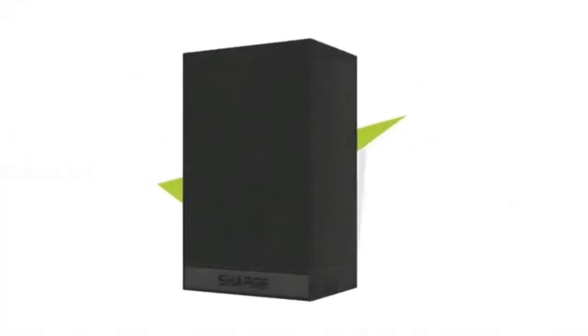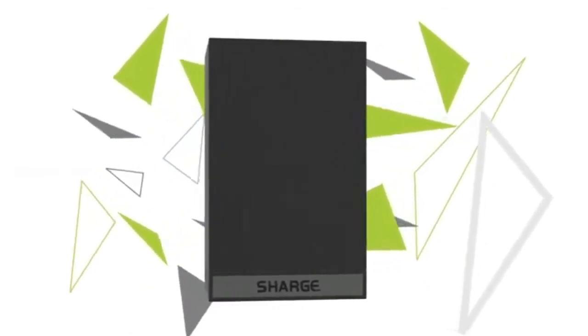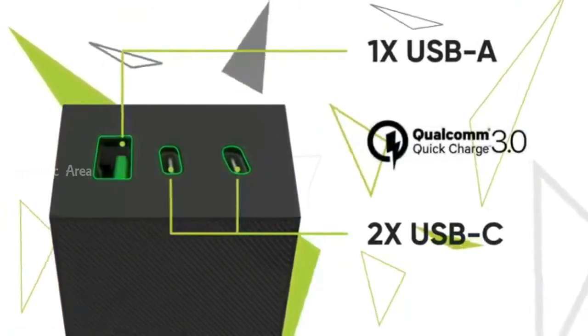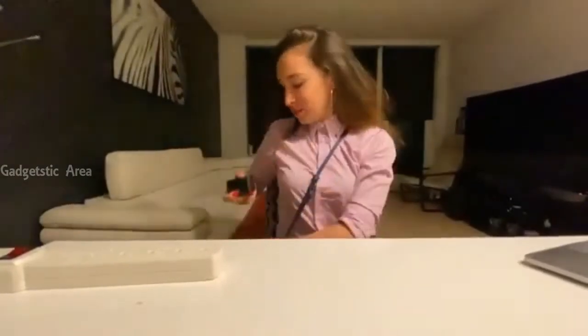Me Charge, the world's smallest and lightest 65-watt triple-port charger for your laptop and smart devices. With two USB-C ports, one USB-A port, and support for the latest fast charging protocols, Charge is the single charger you'll ever need. Charge is palm-sized, easily fits your jeans coin pocket, and the smallest corners in your briefcase, handbag, or backpack.